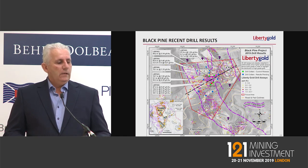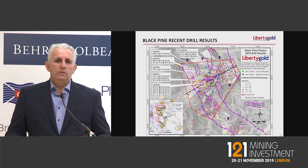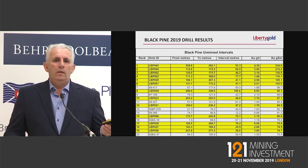This is what it looks like today. We thought we'd drill this off with 90 holes. We're on hole 102 as of this morning, and we've drilled 30% of the first square kilometer. All the high grade is laterally below at depth, but between those purple lines. Probably one of the most important slides I'm going to show you.